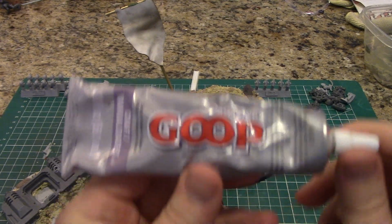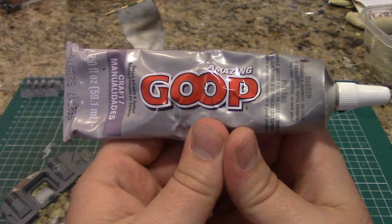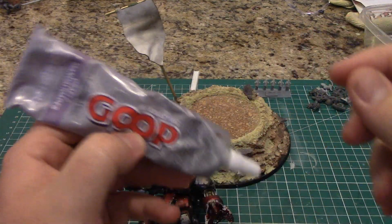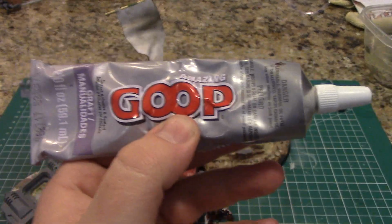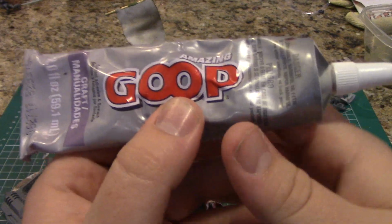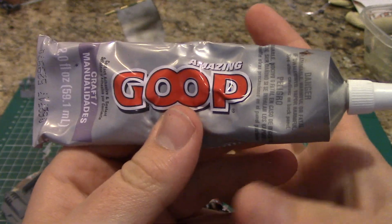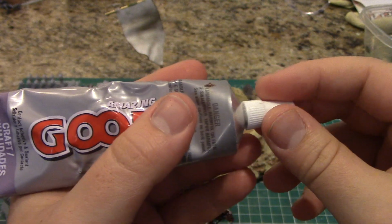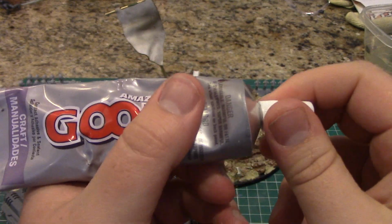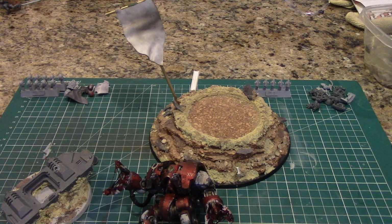I will say the working time with this was really short. As soon as I squeezed it out, if I didn't immediately start working it onto the claws, it would kind of break or string out funny. So I eventually just applied directly from the actual nozzle. And you know what I could do is I could give us a little experiment here to show you guys what it does.